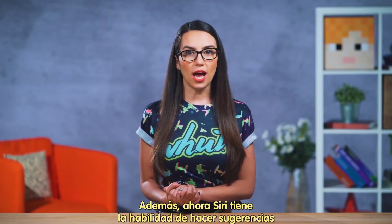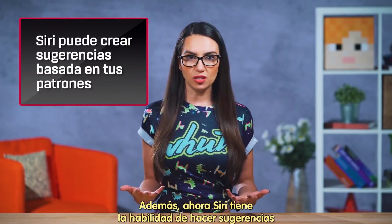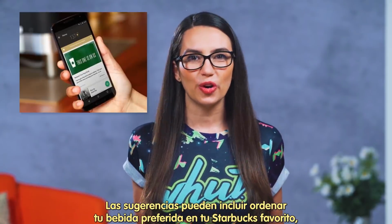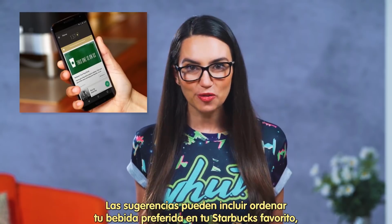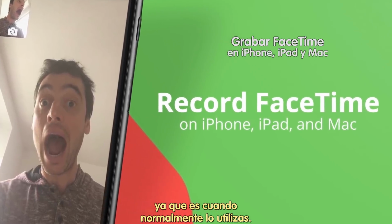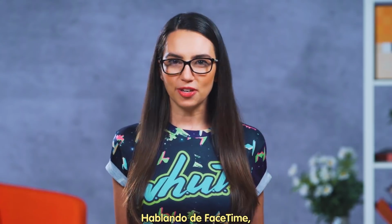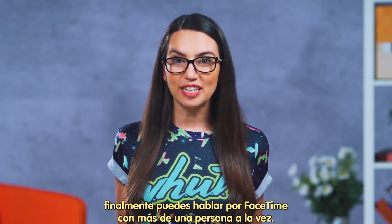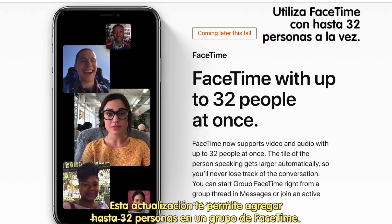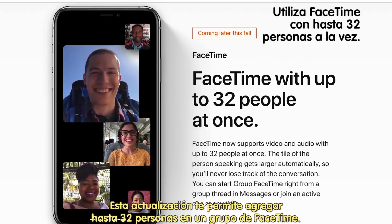In addition, Siri now has the ability to create suggestions based on your shortcuts, phone activity, and frequently used apps. Suggestions may include placing an order of your favorite drink at the local Starbucks you frequent, or FaceTiming your mom on a Saturday afternoon since that's when you usually FaceTime. While we're on the topic of FaceTime, you can now finally FaceTime more than one person at a time. This update allows you to add up to 32 people in a FaceTime group.